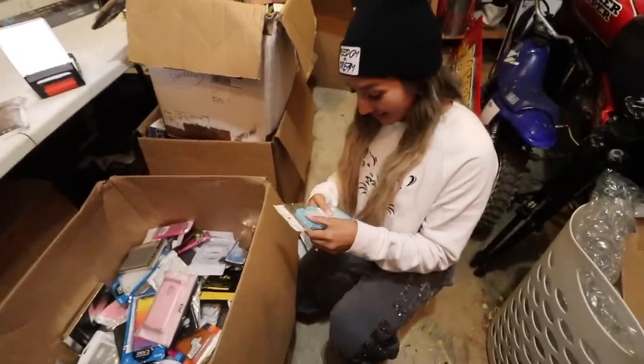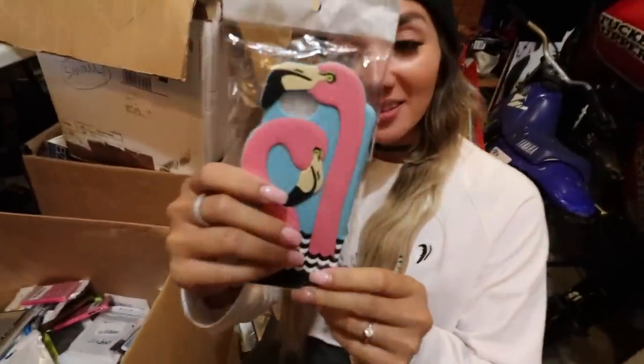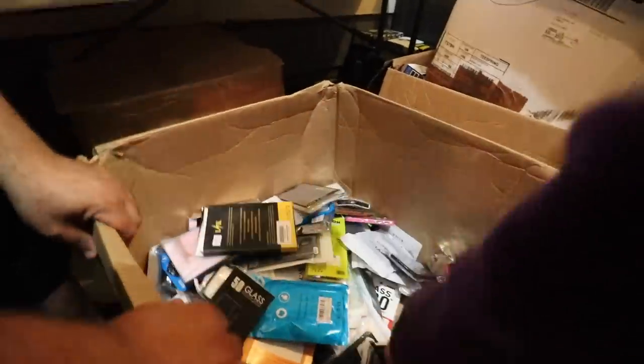What's the claim? It's the only iPhone 6 case in here. It's a mango. Are you going to use it? I love mangoes. What else we got in there? You got to put it on now. These are like two for a dollar though. These might be like donations if we can't sell them.